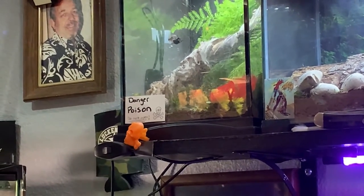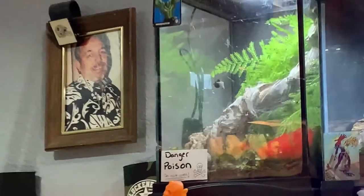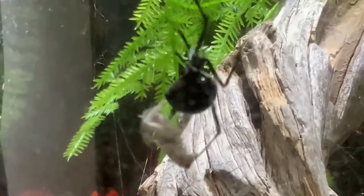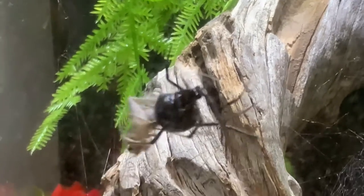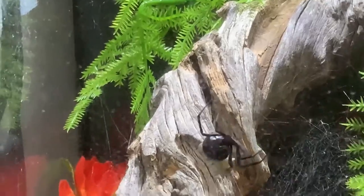We got our sign on there, danger, poison, do not open, because I don't want people opening it and getting hurt. Because not everybody's as crazy as I am and just thinks a black widow is the coolest pet to have on the planet. Yeah. Oh, where are you going?